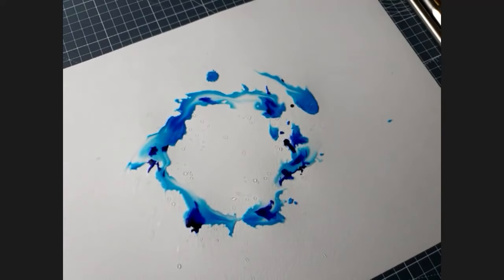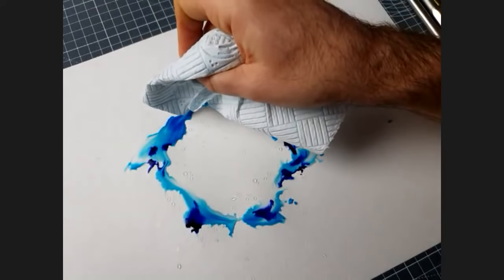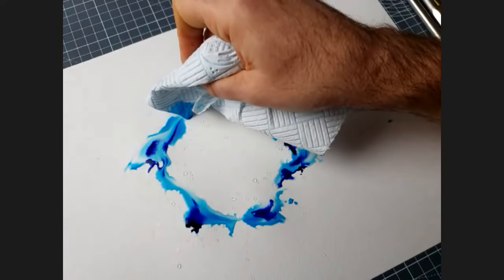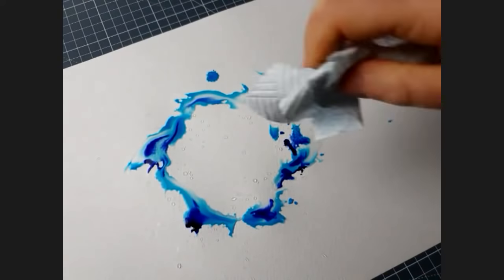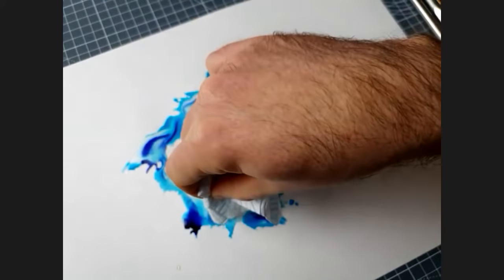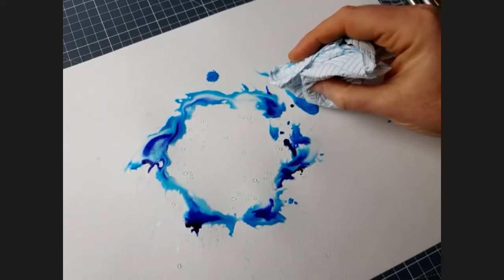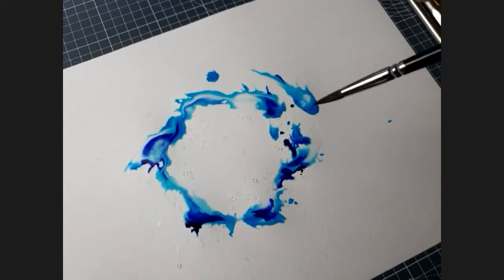What I tend to do as well is look for the bits where the water is sitting heaviest, and then use a little corner or point of your kitchen towel just to drink up some of that water. What that does is draw your ink around the page as well. So we're removing excess liquid from the surface, but we're also creating these little eddies of colour throughout the piece. If we get it so it's nearly dry, then we can hair dry this area off and begin to add some details with pen as well.